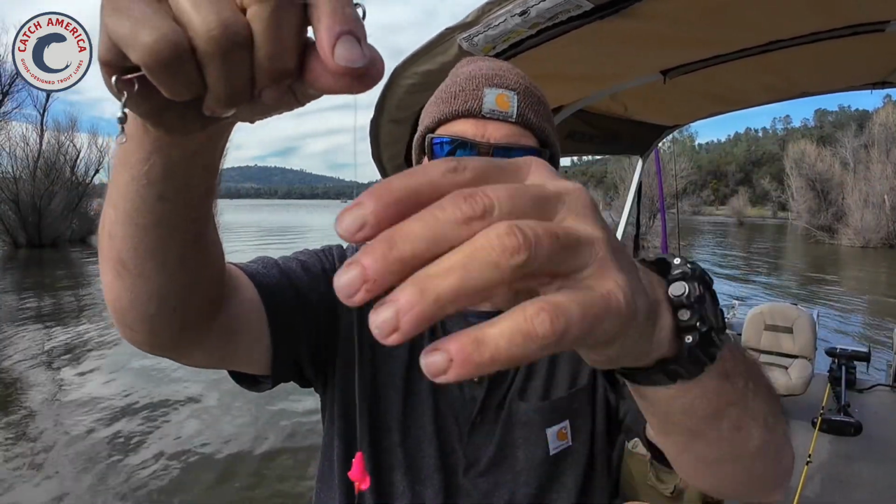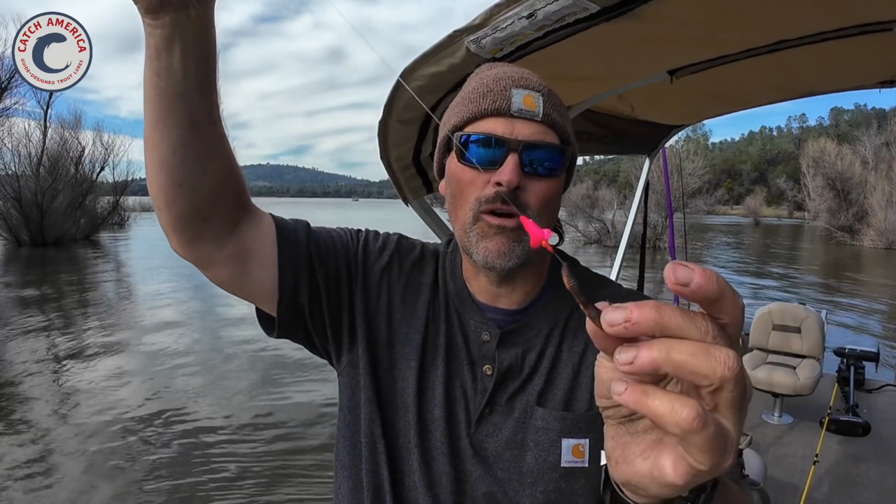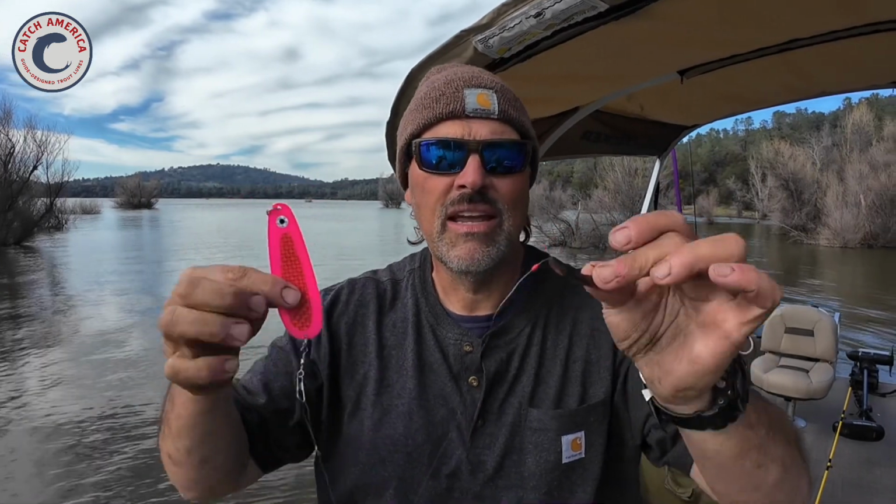Sometimes I'm running that pink turbo near the worm. Sometimes I'm running it about halfway between the worm and the dodger. Been playing with that. It doesn't seem to make a ton of difference. I feel more comfortable when I have it down near the worm. This has accounted for some strikes, but not as many strikes as the worm and power egg combo. But definitely, if you're pulling two rods, you want to experiment a little bit, definitely worth pulling.